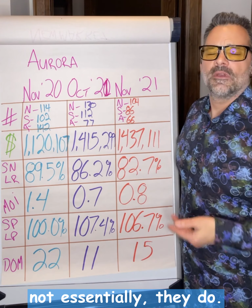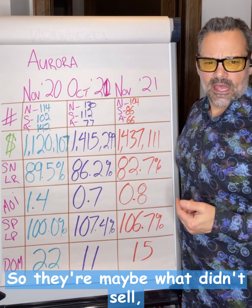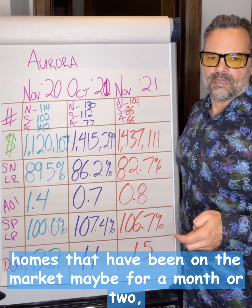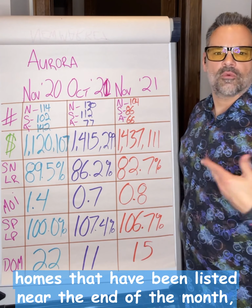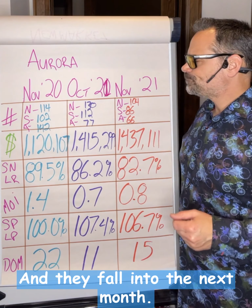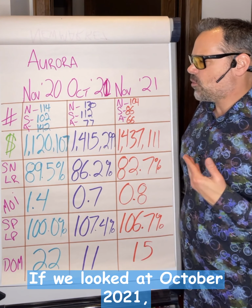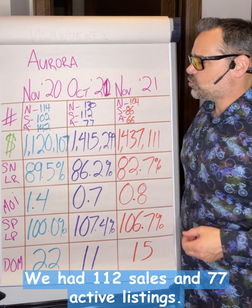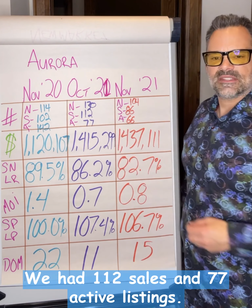Not essentially, they do. So they're what didn't sell, homes that have been on the market maybe for a month or two, homes that have been listed near the end of the month, however that may work out, and they fall into the next month. If we look at October 2021, we had 130 listings come on the market. We had 112 sales and 77 active listings.